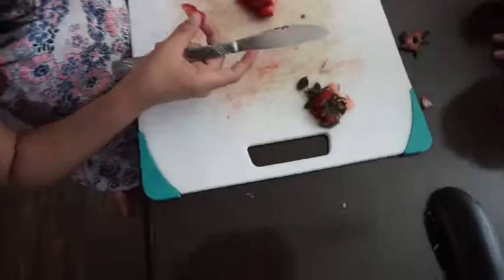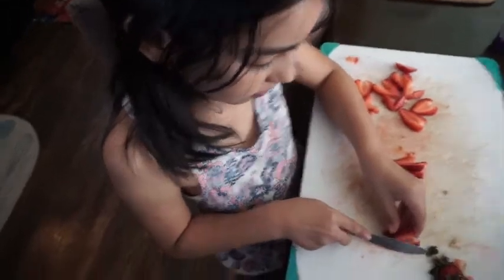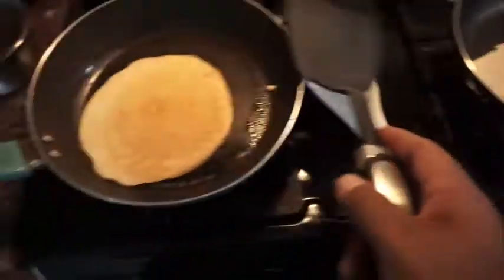Leave that there because you're probably going to need it. So this is Daddy, I win too. Daddy, I cut one and then two. Are you eating the bad ones? No. Oh. Uh-oh.